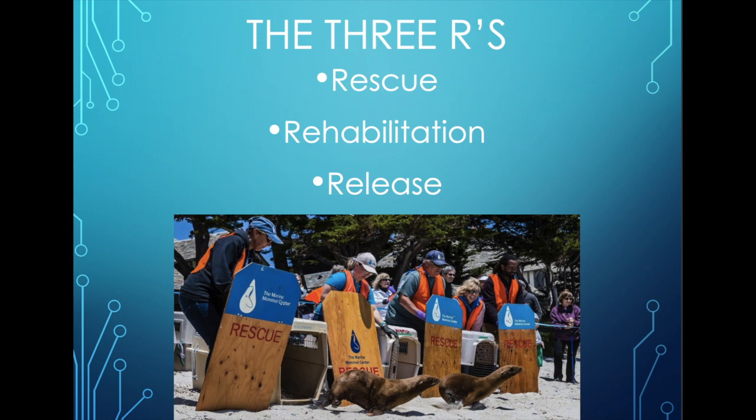I'm sure you guys are aware to some degree that we do rescue animals in the ocean, and we can rehabilitate them and release them back into the ocean. So guys, let me ask you this question. Do you think we rehabilitate sharks? The answer is actually no. We do not really rehabilitate sharks.